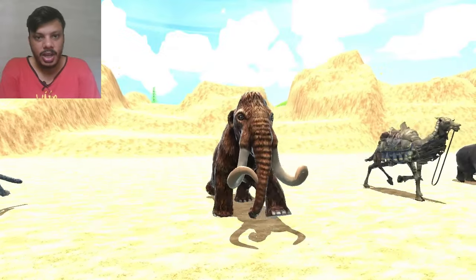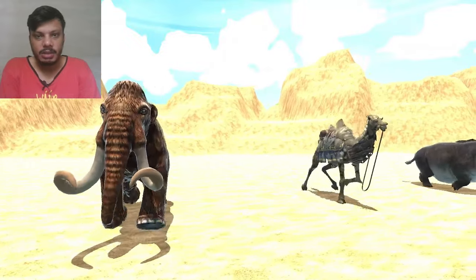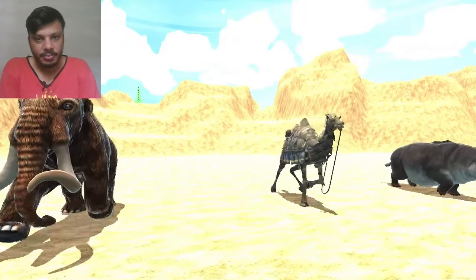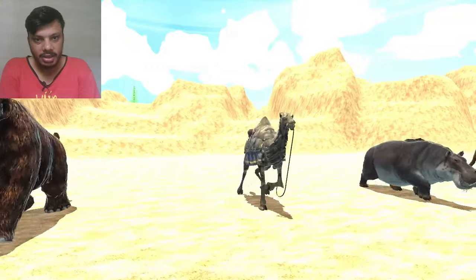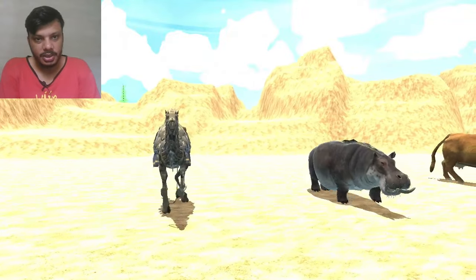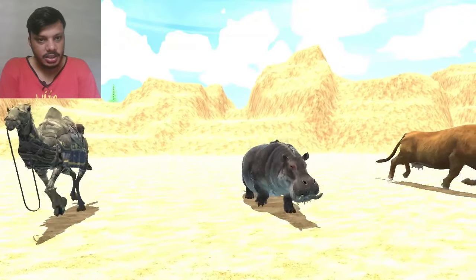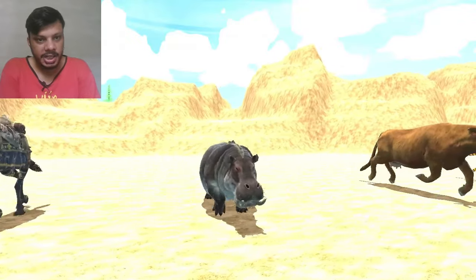An extinct animal is here, that is the woolly mammoth. Finally, the woolly mammoth is here. A camel, another camel with a costume. Maybe a desert camel, that one is used for riding. Some people are enjoying riding him.